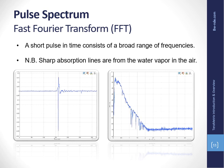This shows a typical spectrum from a laser pulse. We can see there is energy extending up to around 2 terahertz. Note that we will also see absorption lines on the Fourier transform of frequency. These correspond to water vapor in the air.